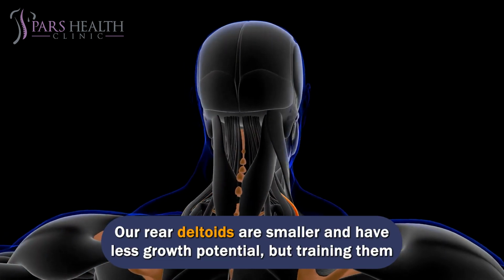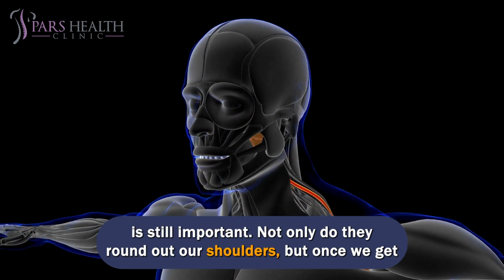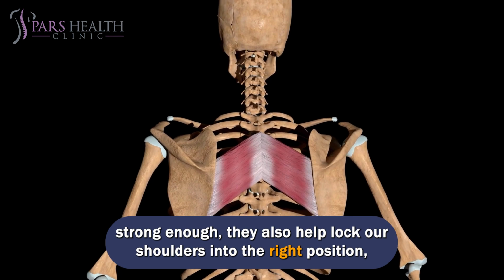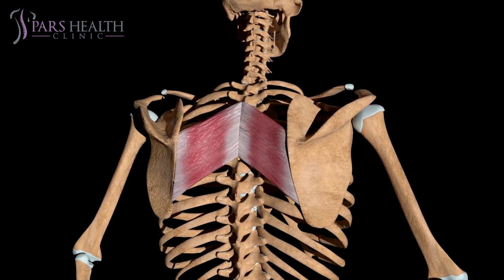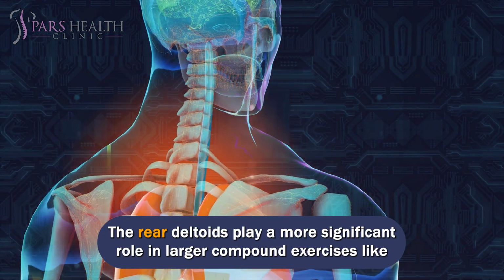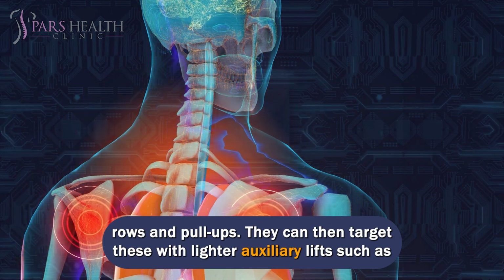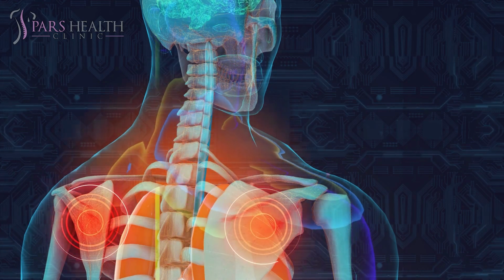Our rear deltoids are smaller and have less growth potential, but training them is still important. Not only do they round out our shoulders, but once we get strong enough, they also help lock our shoulders into the right position, improving our posture and mobility. The rear deltoids play a more significant role in larger compound exercises like rows and pull-ups. We can then target them with lighter auxiliary lifts such as face pulls and rear delt flies.